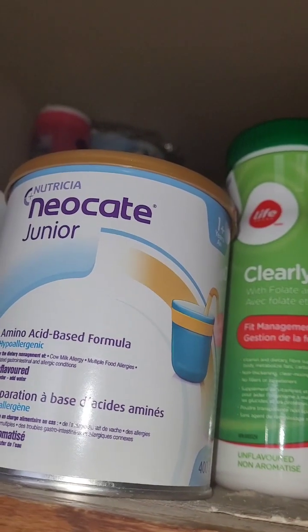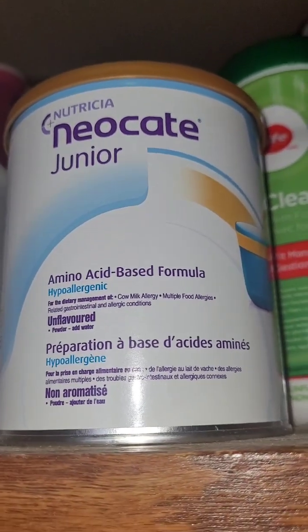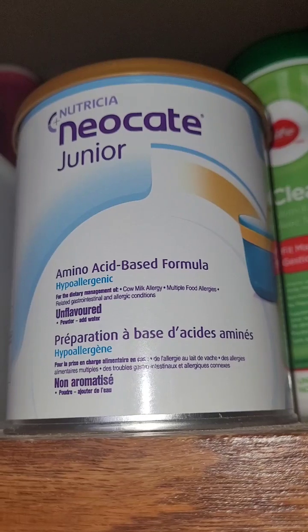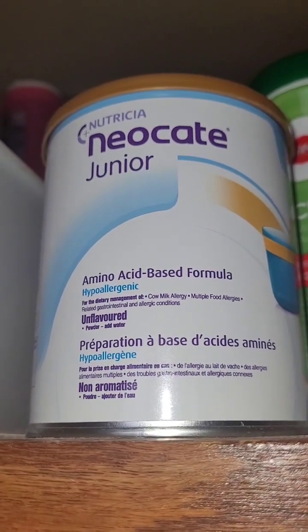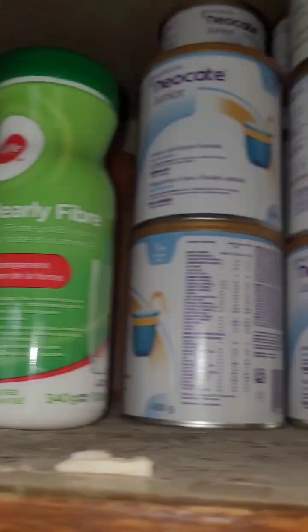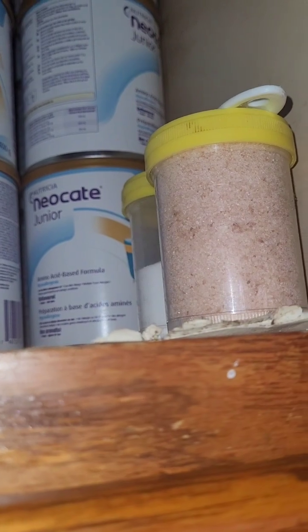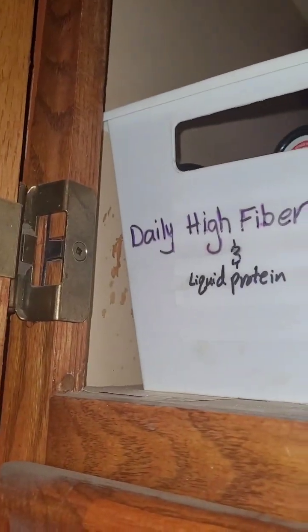We switched over to this for Enna. She was on Vivonex, I guess. A lot of SMA families choose to go Vivonex or whatever. We ended up going with this, which absolutely was a game changer. We took 2 different salts, so no salt, Himalayan salt. We took a clear fiber. We've got high fibers, liquid proteins, and here is Enna's diet.